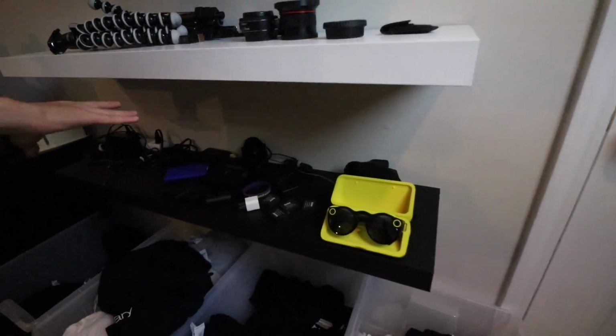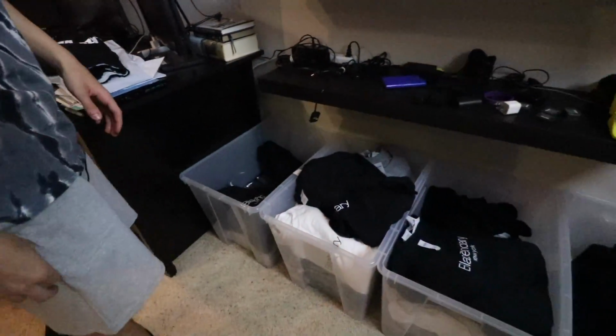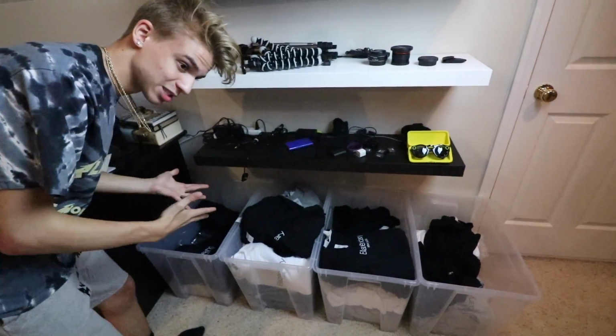And normally I would have it all super laid out and everything, but I've just had to grab and go these past couple weeks. These bins that I use to organize my merch, they all have tops as well, but I don't keep the tops on them just for accessibility. These are like 3 bucks at IKEA.